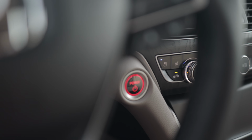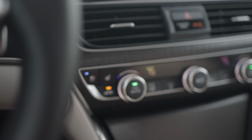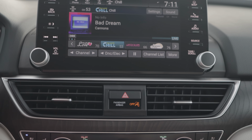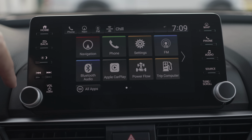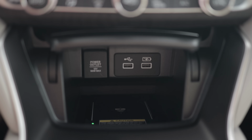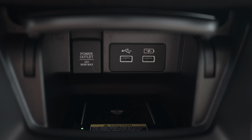I do like how there's knobs. Save the knobs. Honda is here to give us rotary knobs, not only for climate control, but also for the volume and the tuning. Super happy about that. You have an 8-inch screen that works pretty well together. In this 2021, they moved the USBs all in one spot up here in the front. I do appreciate that. Of course, Android Auto, Apple CarPlay, you have wireless charging as well.